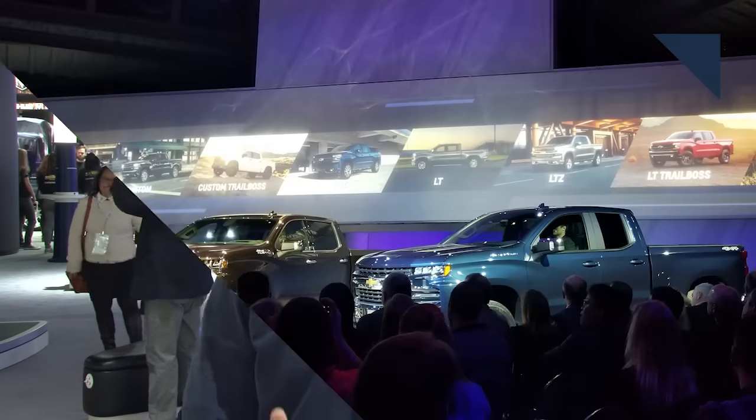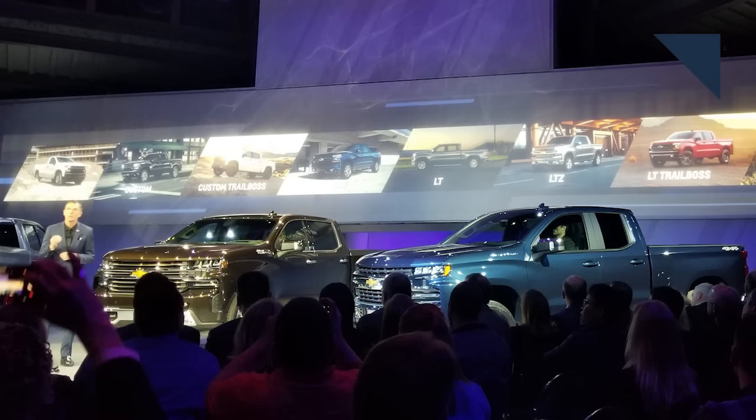All right, we're back, and we're here kind of straddling both the Chevrolet and Ford booths. That's because we've got a couple of competing vehicles to talk about. And one of the first ones is the new 2019 Chevy Silverado. And there's actually a lot more new than you might think.